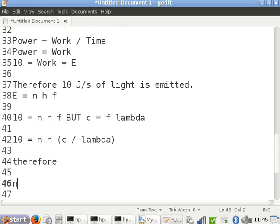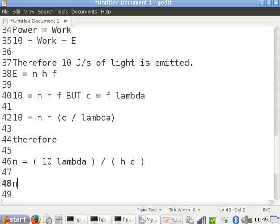Therefore, n equals 10 lambda, hold on, 10 lambda divided by hc. Now type that in on your calculator and tell me what you get. Nano is 10 to the minus 9. What do you get? Three times 10 to 19. Yeah, 3.23 times 10 to the power 19. 19, not 18? 19. Okay. 10 to the power 19.